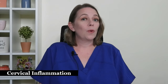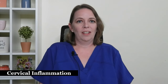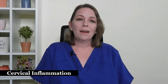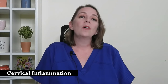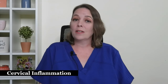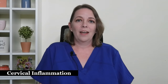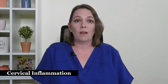Cervical inflammation, or cervicitis, is when the cervix becomes inflamed and painful. This is often caused by sexually transmitted diseases, or STDs, including chlamydia, gonorrhea, trichomoniasis, and others. It can also be caused by allergies, irritation from inserted objects including diaphragms and sex toys, as well as cancer and bacterial imbalances within the vagina. Pregnancy hormones can contribute to cervical inflammation as well.